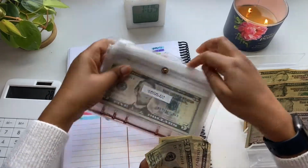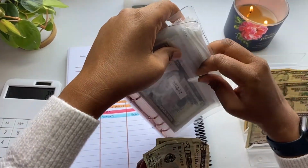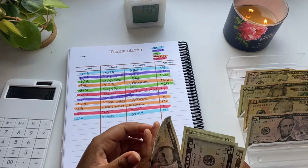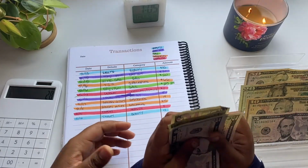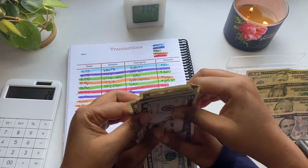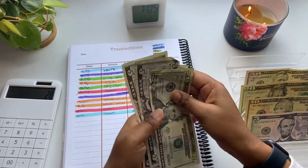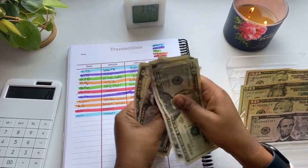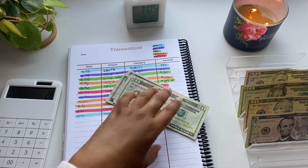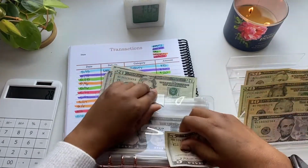I don't have change, but there's 3 5s. So let's see. So we have 20, 25, 30, 35. Oh, I only need 30. So let's just leave that 30. Let's put this 5 back.